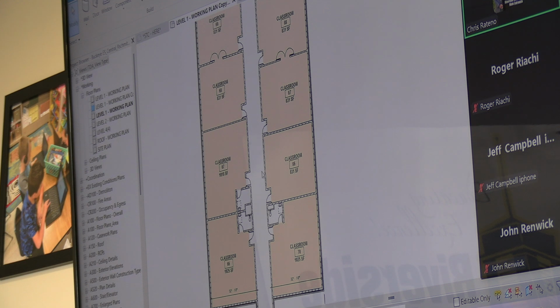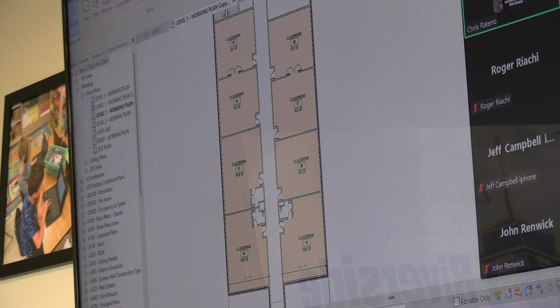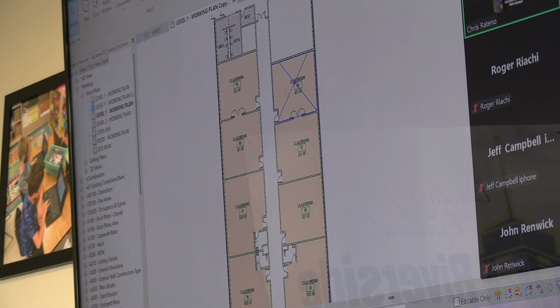The challenge with that is that it throws off the configuration with the other size classrooms as they march down the hallway. So you can see that I have these 3 that are kind of married up, and then we have this little bit of a stagger that comes with the other size of classrooms. This didn't end up being a bad thing. I think it will be nice from a sound isolation standpoint.